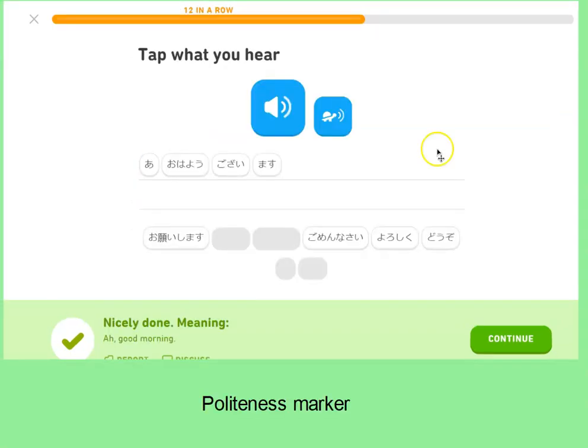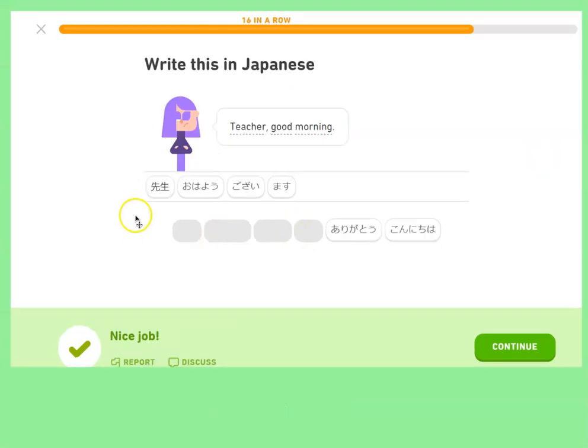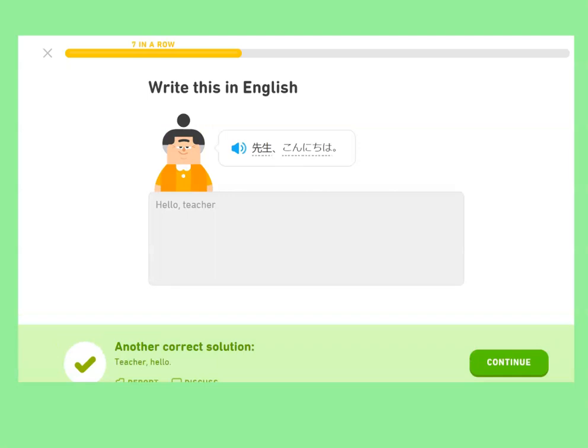And again, the ohayou gozaimasu. Gozaimasu, just a politeness marker. That's all it is. Here, sensei, ohayou gozaimasu. You're going to add the gozaimasu when you're talking to your teacher. Got to be polite to your teacher. Sensei, konnichiwa. Now, konnichiwa is just half of a phrase. It's literally speaking of this day, and so the politeness marker is left off with the whole rest of the sentence.